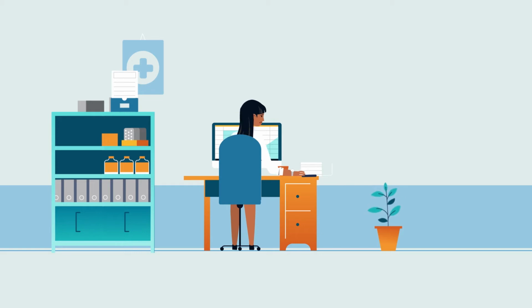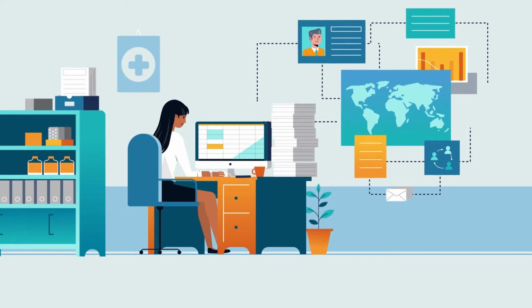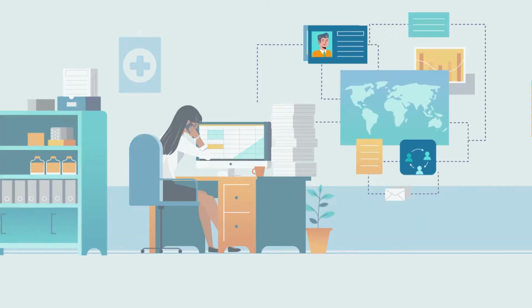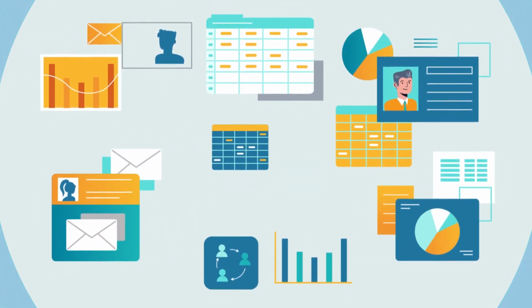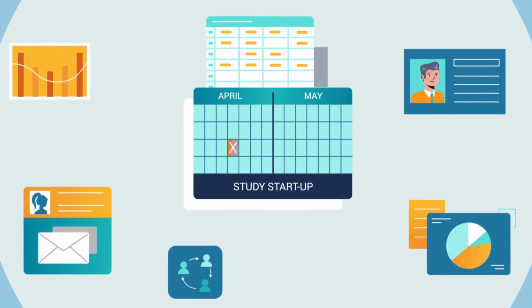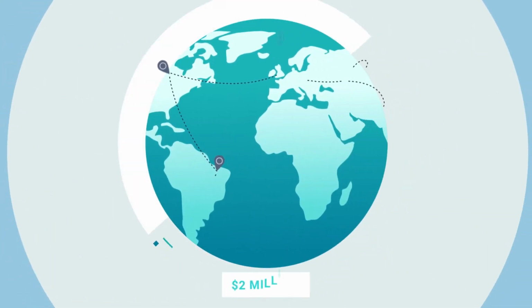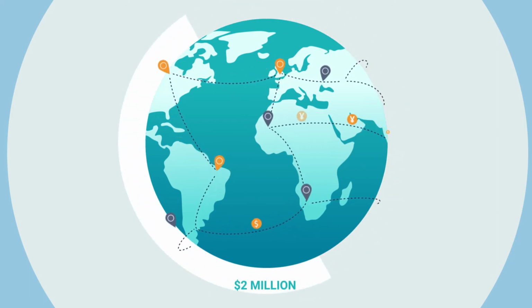When you are conducting clinical trials, managing and tracking study startup activities in multiple places can be complex and slow you down. Sifting through spreadsheets and emails makes it difficult to determine what's on the critical path for your study and can add weeks to the study timeline.